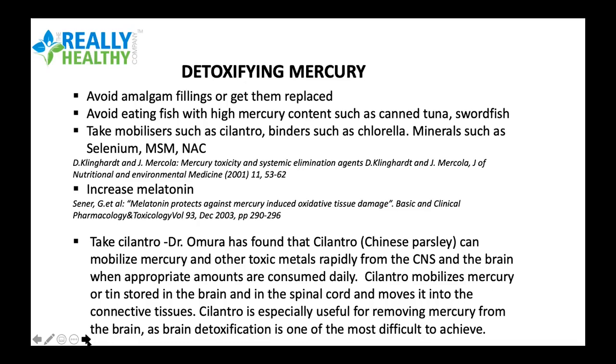There was good research done by Dr. Umura, and he found that cilantro or coriander can mobilize mercury and other toxins rapidly from the central nervous system and the brain, because this is where a lot of these toxins collect. And we're seeing a massive increase in Alzheimer's and dementias. And so anything that can mobilize the toxins from our brain is really brilliant. It can also get it out of the spinal cord, and really, really good to detoxify our brains.